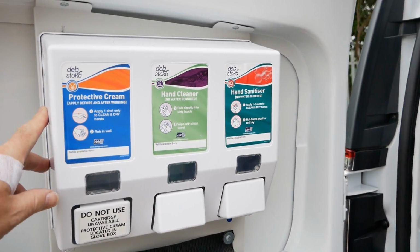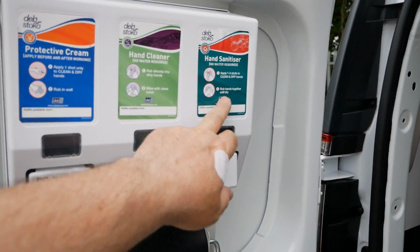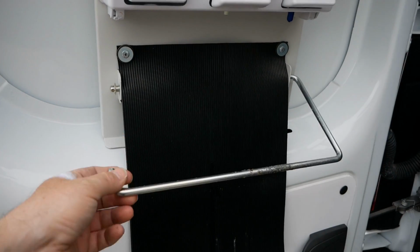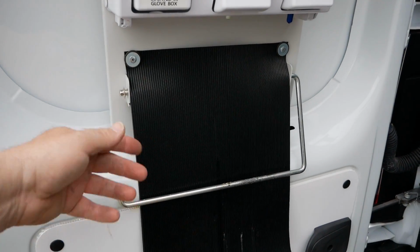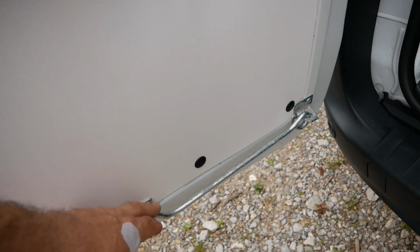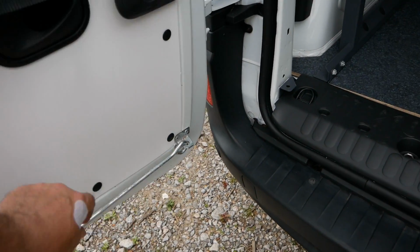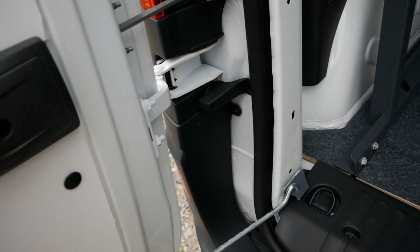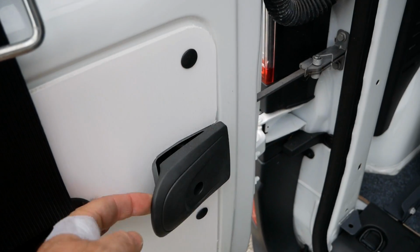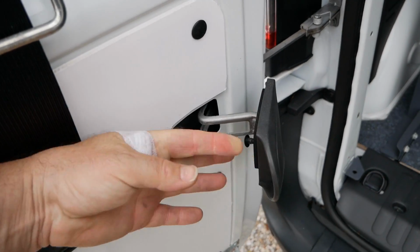You've also got LED lighting up there above both side doors, and then on the back door here you've got a hand cream, hand sanitizer and a protective cream dispenser with a bar here, which I guess you put your sort of blue roll or kitchen roll on there. You've also got additional check straps which go across to there. Not sure quite where you need those, because the locks on these vans on that door are pretty good.